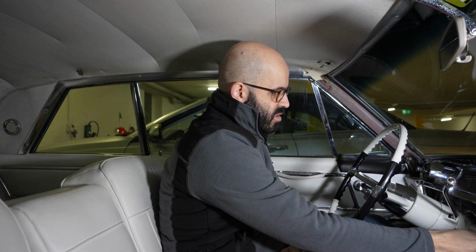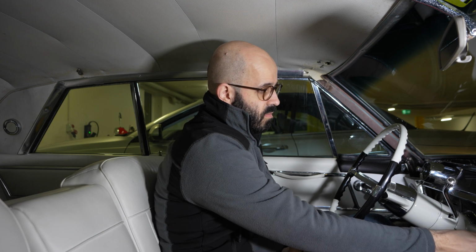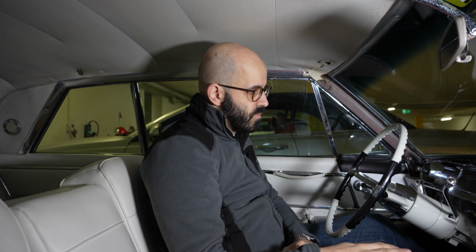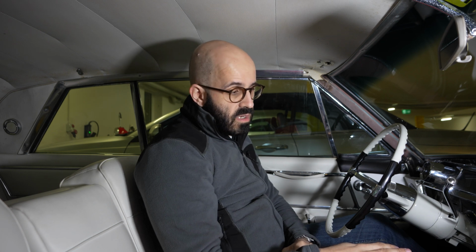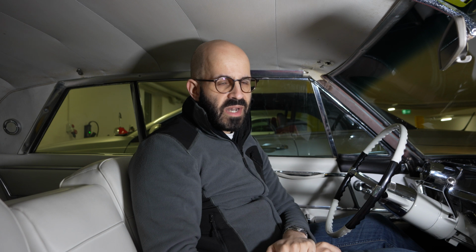Let's do ignition on. Let's pump the pedal twice, and then... so as you see, the car starts basically perfectly, and this is not a good thing, paradoxically, because on a carbureted car it's actually not normal that the car starts this well, especially when it's cold. It's about 10 degrees Celsius here in the garage, and the choke is off.